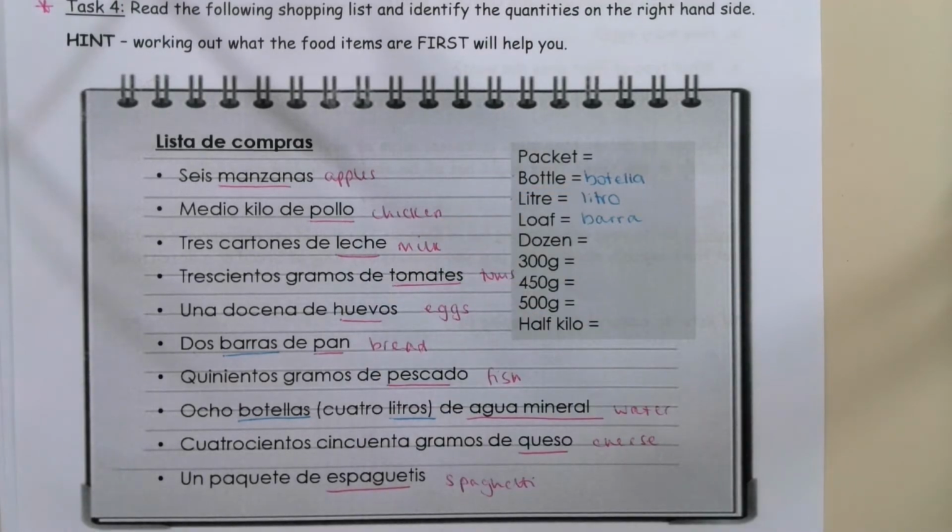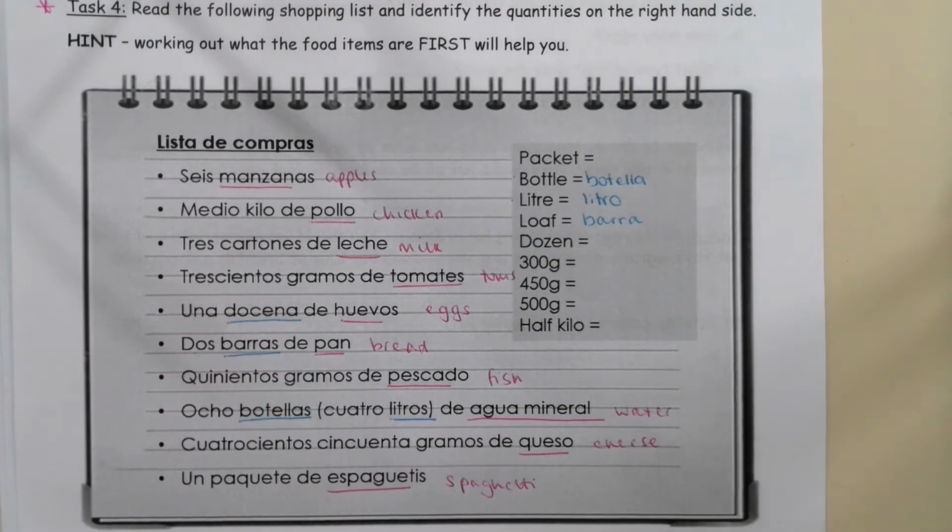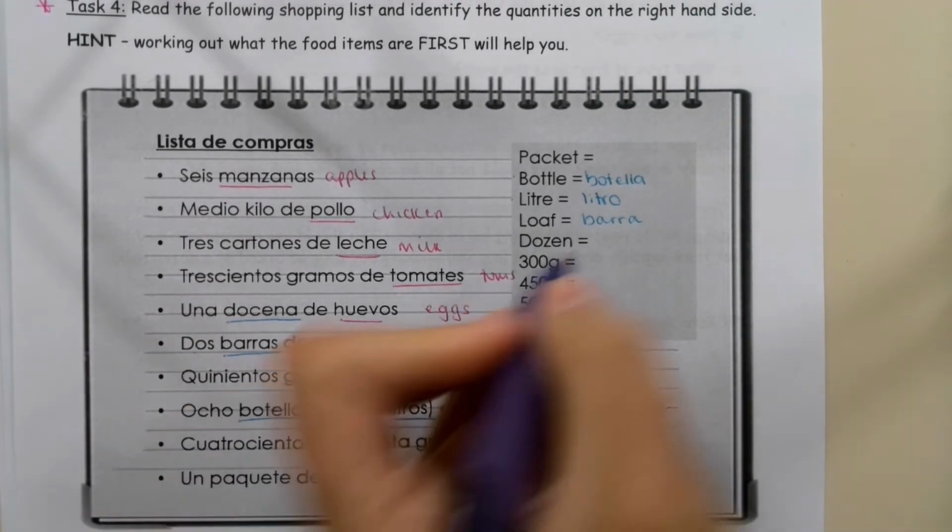And the next one that I would say to look at would be dozen, because there are very few things that we buy in dozens. Eggs is the one that we do buy by the dozen, and if you look here, una docena, you can see there is a similarity there. We've got a near cognate, so it looks very similar to the English dozen.